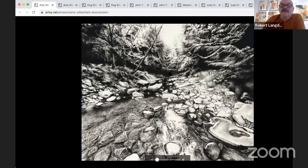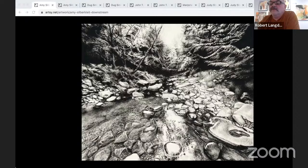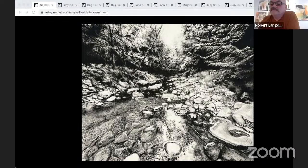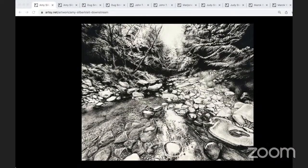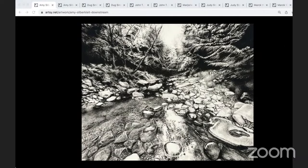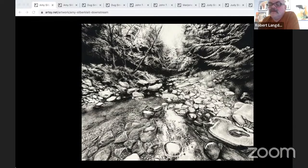2 pieces by Amy Silberkleit. These are lithographs. Are you here? Yes, I'm here. I thought so. Great. Let me pull you up. I'm not finding you. Wave to me if you don't mind. Can you hear me? I can hear you. I'm not seeing your video, but I can hear you. Okay. You want me to talk about it? Yeah, that would be great. Yes. No, I don't mind at all. Unfortunately, I can't bring you up because I'm not seeing you. All right. Oh, I'm sorry.